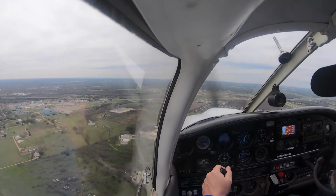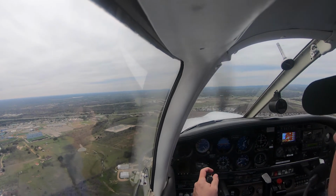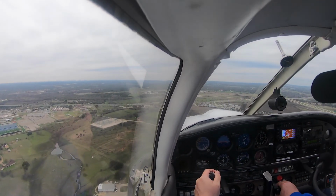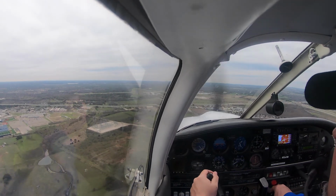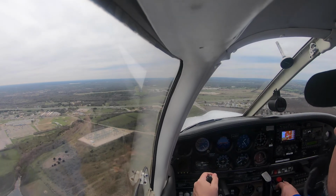Wind 350 at 13, runway 29, cleared to land. Yeah, he totally forgot to clear us to land. Well, maybe he did. I don't know if he did. He said make straight in runway 29, but I don't know if he said cleared to land.